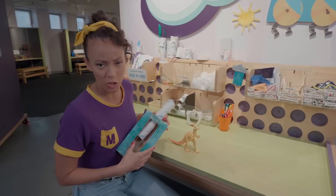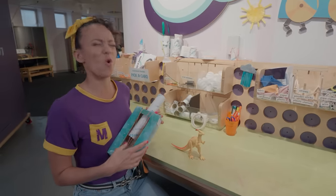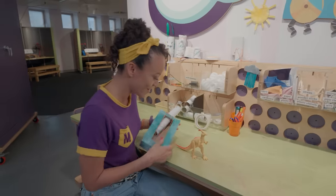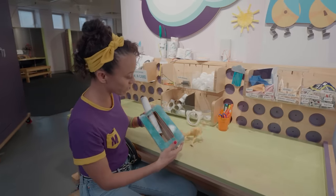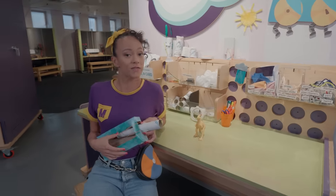What do you think? It was a really big guitar for you, Dolores, but it's kind of like a ukulele size for me.